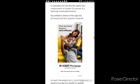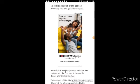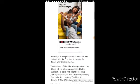Let's go over that again. It says that the lighter skin characteristics of modern Europeans is a recent phenomenon. So, when you go back to the ancient days or the original Europeans, these are how the ancestors looked, that they had a dark complexion to them. Okay, and that they were probably either indigenous. And then it says no prehistoric Briton of this age had previously had their genome analyzed.